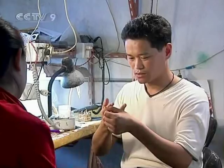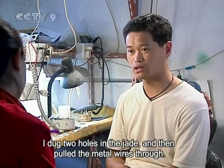Before, I was using a small steel hole, using the traditional method to pull the steel hole, so that I could pull the steel hole.